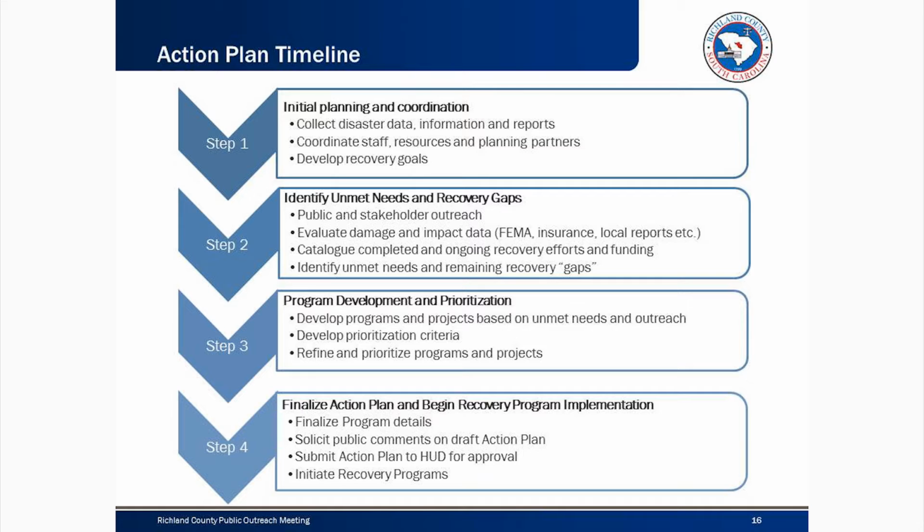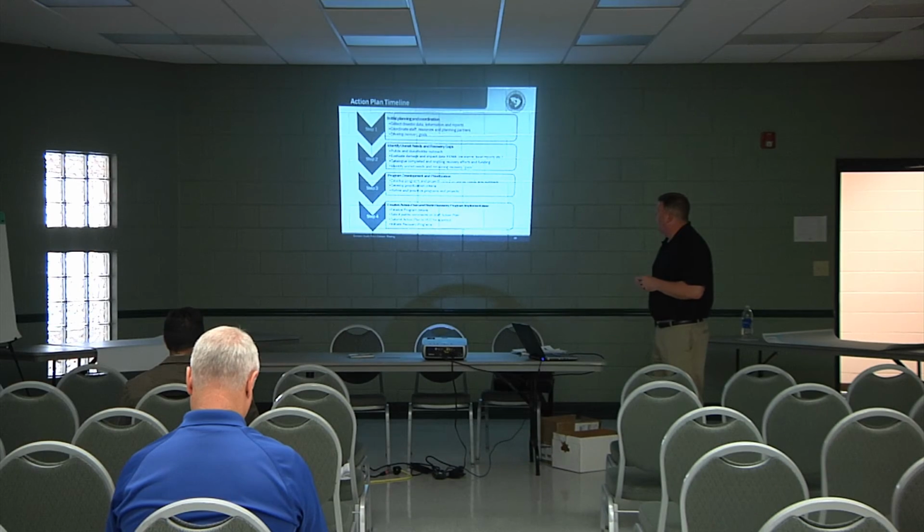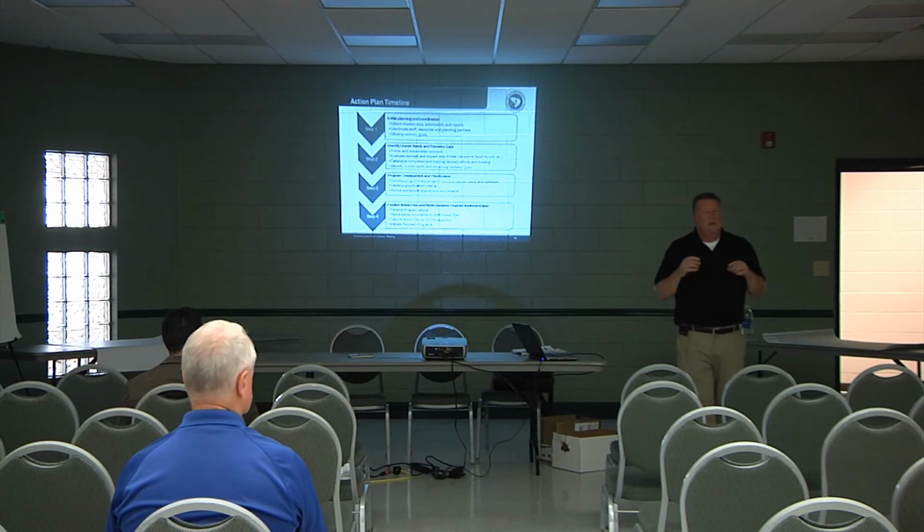They've also been working to coordinate staff and resources and other planning partners. The county has been involved with the long-term recovery group and leading that effort, which involves a lot of the NGOs and the VOADs, or voluntary organizations after disasters, which are providing a lot of resources in the community. It's really critically important that those are coordinated with during the recovery efforts, and being able to develop some recovery goals.